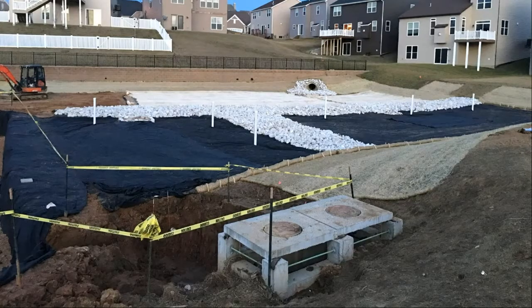Kind of a culmination of everything we were talking about. You can see some of the protection going in. These basins were covered with filter fabric during the rest of the construction, just to keep material off of the basin surface, so it wasn't getting into that media, and it wasn't causing any clogging issues.